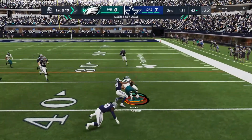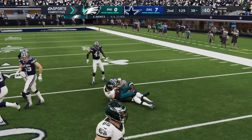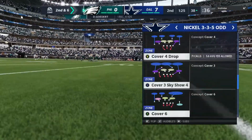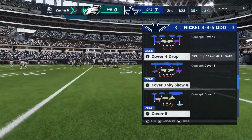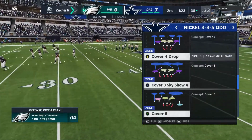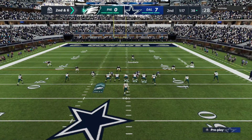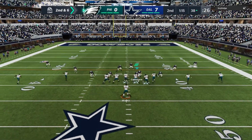Wentz connecting with his tight end, Goddard. They'll contain him to just 4. 2nd down. Well, they were unable to make anything really big out of that, but it's not a bad idea to find your tight end and give him an easy completion and keep moving things forward. Almost his bread and butter is a good running back dive play.